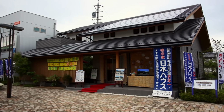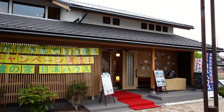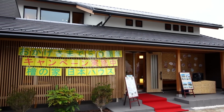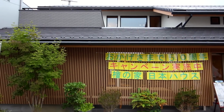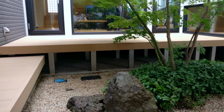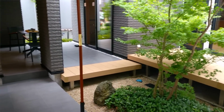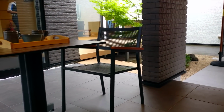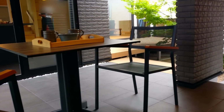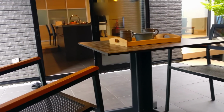This is what the house looks like from the outside, which is kind of a blend of traditional and modern Japanese styles. It's a 4 LDK house, which means it has 4 rooms and a connected living, dining and kitchen area. On the outside, the house has a small, private zen-like garden, a wooden terrace and a roofed tiled terrace for outside breakfast or barbecue. The latter is accessible from the kitchen, which I will show you in a bit.